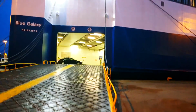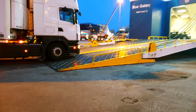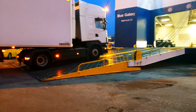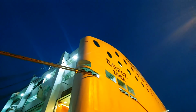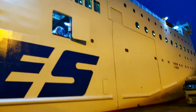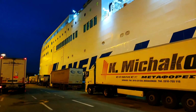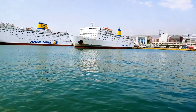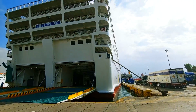And what's really interesting is you actually get real up close to the boats, which is really unusual. And now let's go back in the daytime and take a look at some really big boats. There's actually some even bigger ones in the daytime.